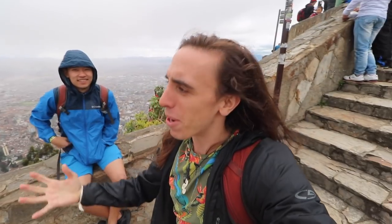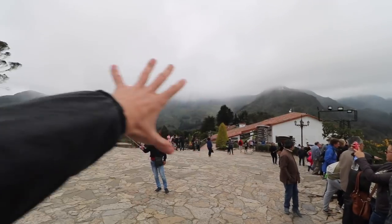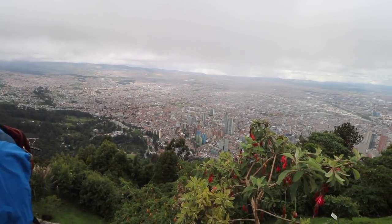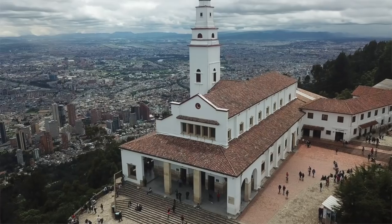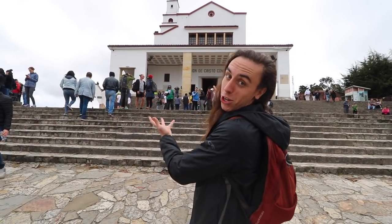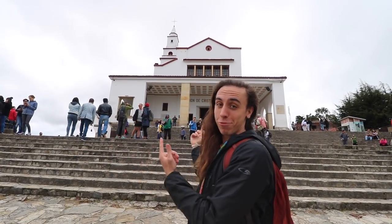So we made it to the top. It's pretty windy and significantly colder up here, so good thing we brought jackets. And this view is incredible. Oh my goodness. The wild nature over here into the developed city down there. It's really interesting. So aside from the beautiful view, another main attraction here at Monserrate is this big church. And there's actually a mass going on right now inside.